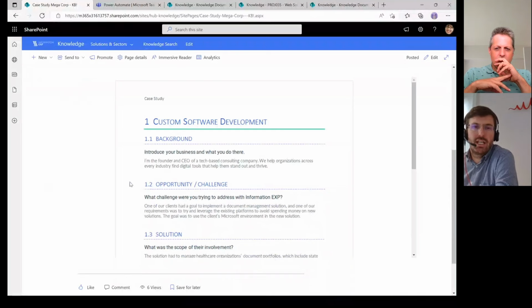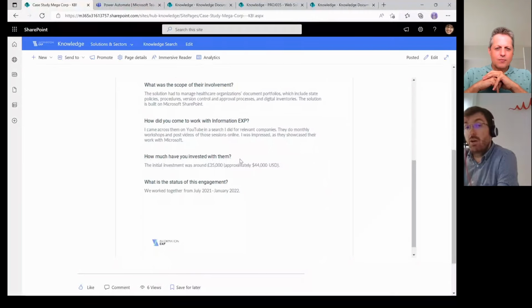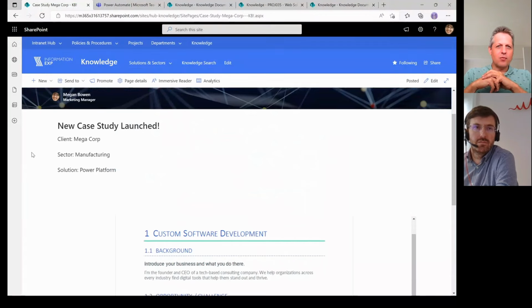And if I just scroll further down, what I can see there is it's actually embedded the Word document of that case study within that page. So I can just start reading that document straight on the page. I don't need to actually go off and open that in a separate window. It's all there and available for me to quickly browse through. Excellent. So that's the first way, publishing news. And as I said, that news could be on the homepage as well.